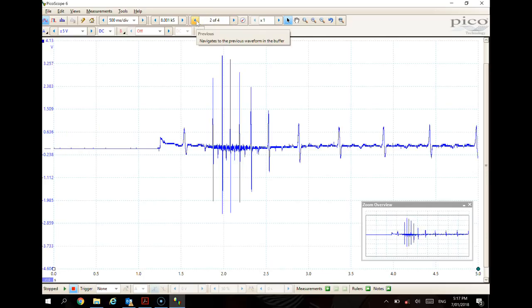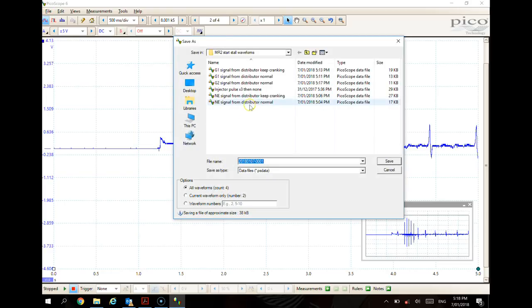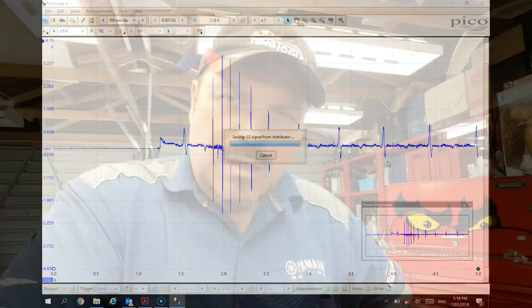Okay, well, that looks to me very similar to G1, doesn't it? Okay, we'll save that, because I always forget to save the last one. Right, G2, keep cranking. Save. Whew.